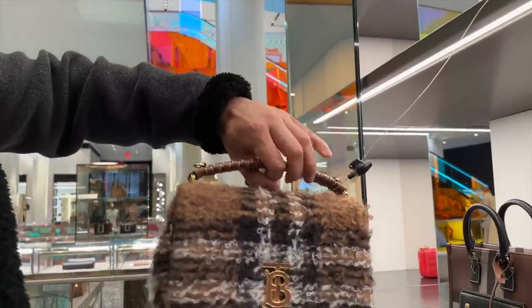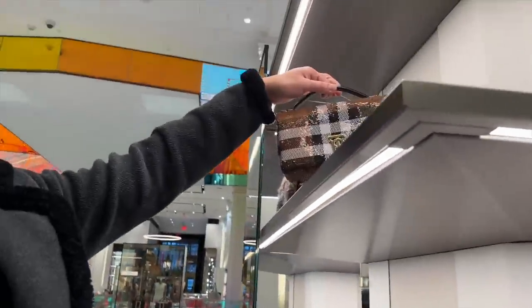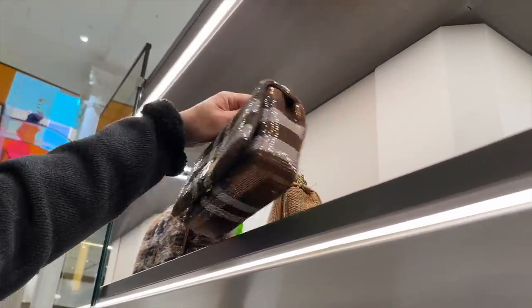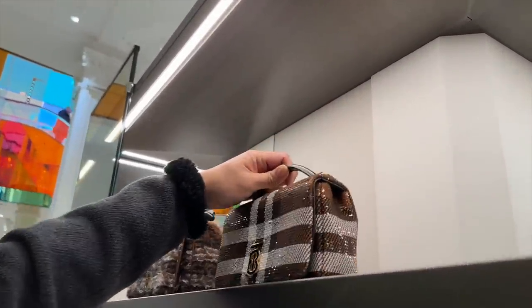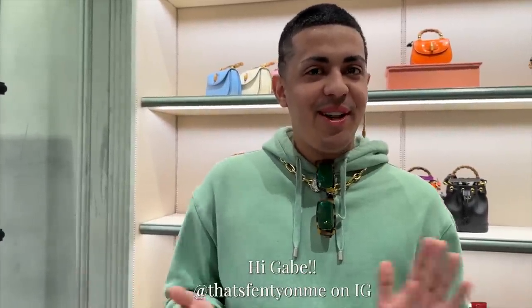It's the TB of it all. It's the TB. This one too. I know. But I do like all of the sequins. That, if it didn't have the TB, I think is a better bag. Yeah, for sure.